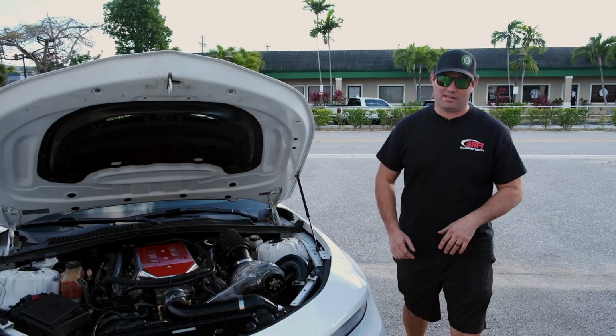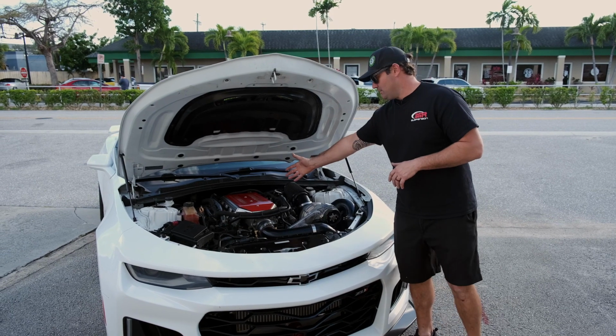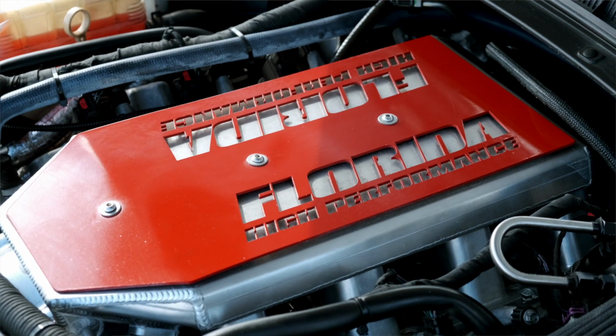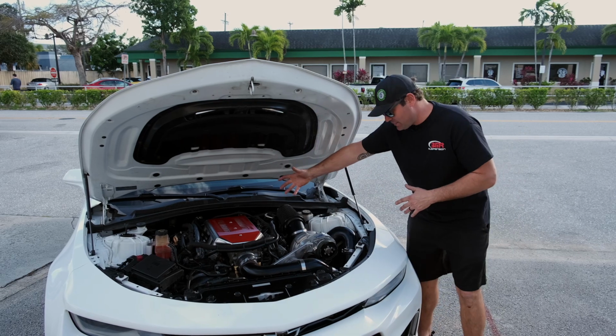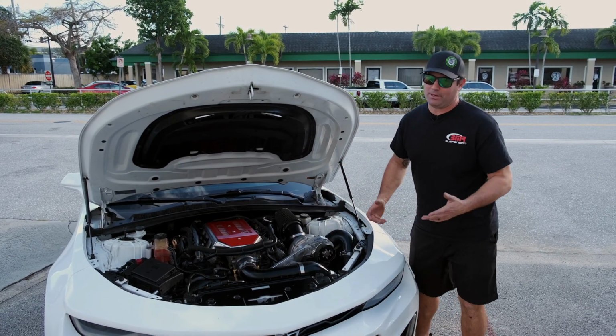So let's get to the business end of things in the ZL1. When you pop the hood, you immediately see this bright red Florida High Performance intake manifold cover. Now the intake manifold that you see here is actually provided in the Procharger kit, which is a really, really nice addition to this kit. It's going to help us move a lot of air and make the power that this stroker motor can make.